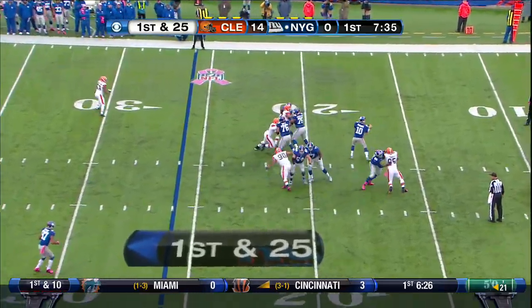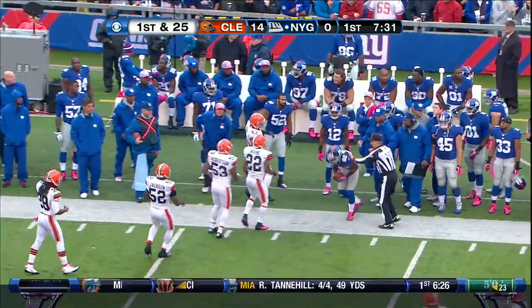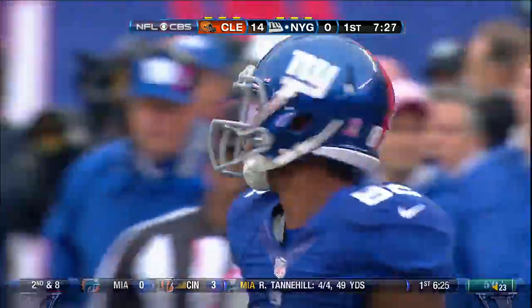1st and 25. Manning throwing far side of the field. Nice grab made over there by Ruben Randall. Let's get an update. First one of the day.